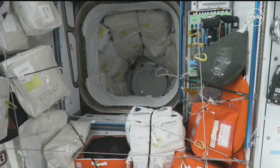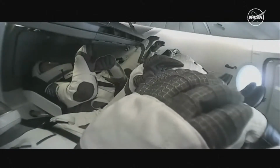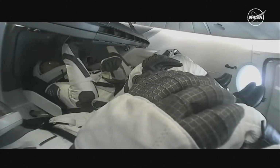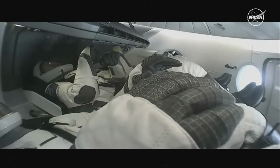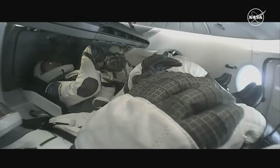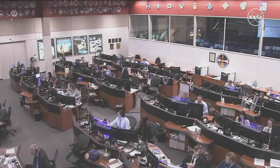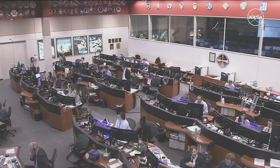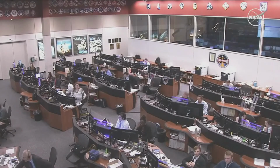Houston, station on the Big Loop and Dragon crew. APAS hatch and APAS equalization valve are closed, ready for Dragon IDA vestibule depress. Copies. And great confirmation from Tracy, APAS hatch. Copy, Dragon. We see the same. And we did hear confirmation that the APAS hatch is closed and depressurization of the vestibule is beginning.